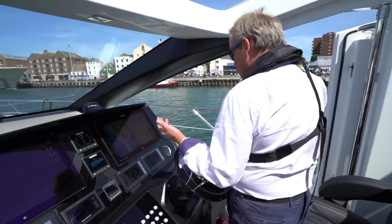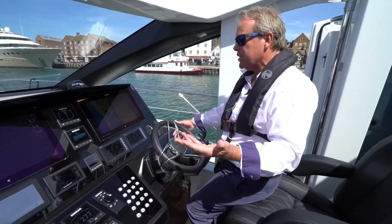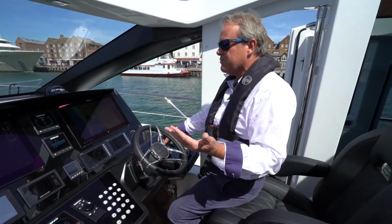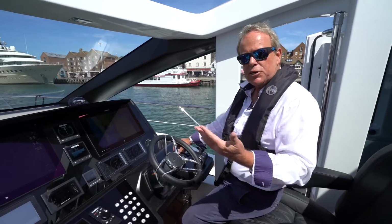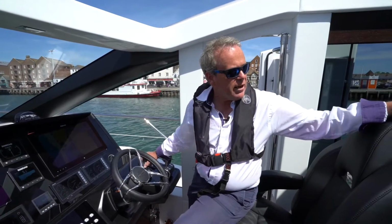Okay, hopefully that gives you a good idea of just how easy this control is. By very, very gentle movements, using both the thrusters and the main engines. You've got to be gentle with it, but it's a very, very simple control to use, particularly if you may be a little bit nervous at this size of boat and using the 4 different controls. Gives you a very, very good idea of how it will work.